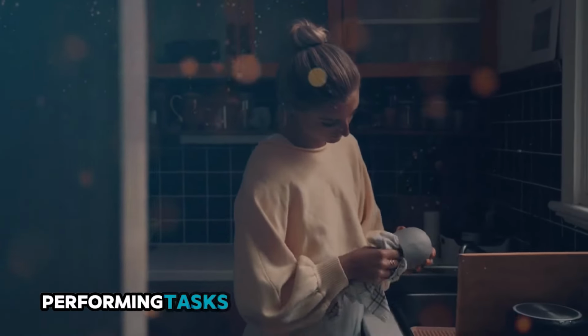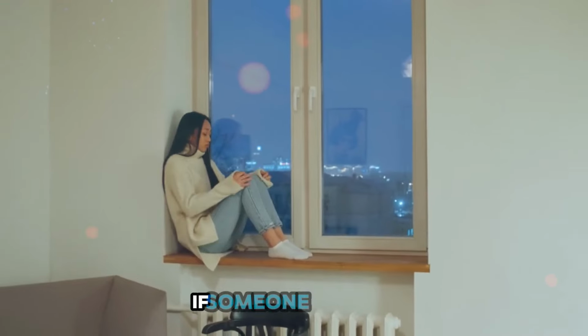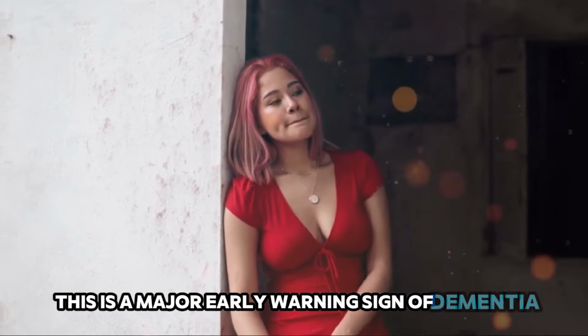Difficulty performing tasks that were once second nature is not something to ignore. If someone close to you is struggling with familiar tasks, especially if they're also showing signs of memory loss, this is a major early warning sign of dementia.